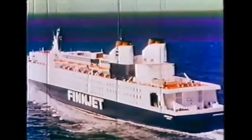Welcome aboard the Finnjet, a fast, modern, enjoyable voyage on the glittering waves of the Baltic. Finnjet, a speedy voyage in safe hands.